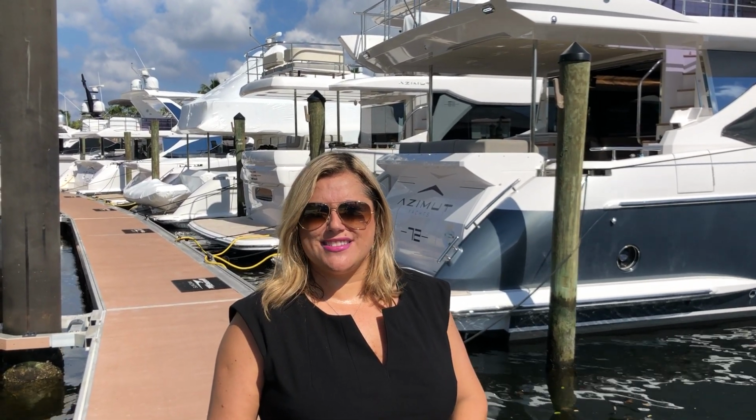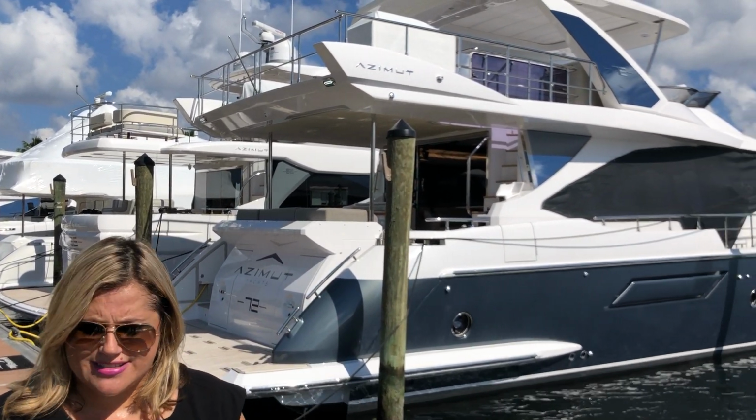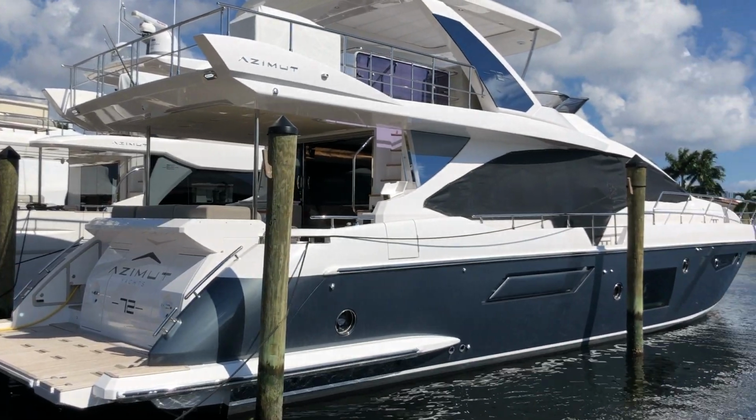Welcome to the Pompano Yacht Center, where we carry a very large inventory for immediate delivery of yachts of many brands. I'm here today to introduce you to this beautiful 2020 Azimut 72 Flybridge that stands right behind me.